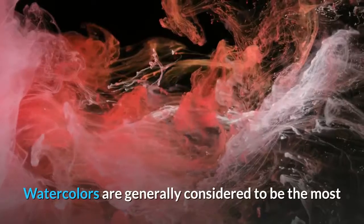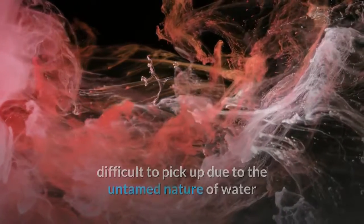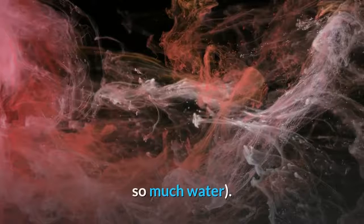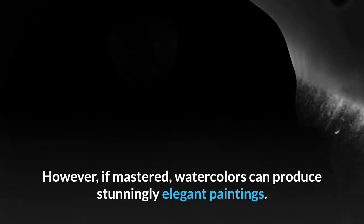Watercolors, the untamed beauty. Watercolors are generally considered to be the most difficult to pick up due to the untamed nature of water and the fact you are not able to do much reworking of errors, as the paper can only absorb so much water. However, if mastered, watercolors can produce stunningly elegant paintings.